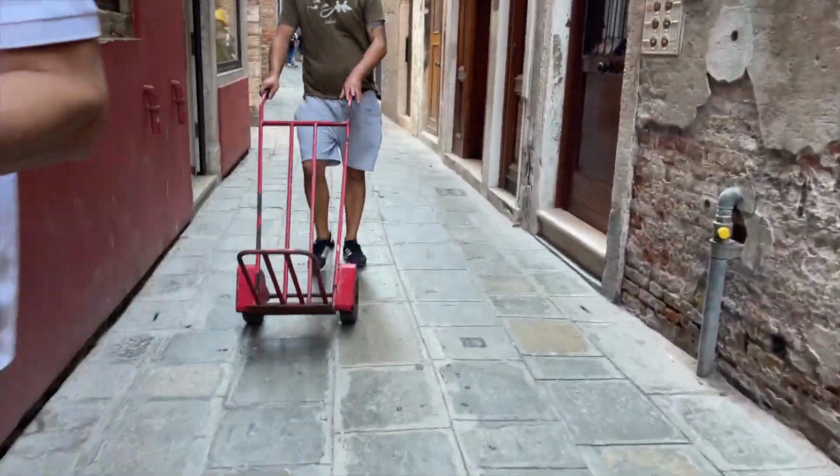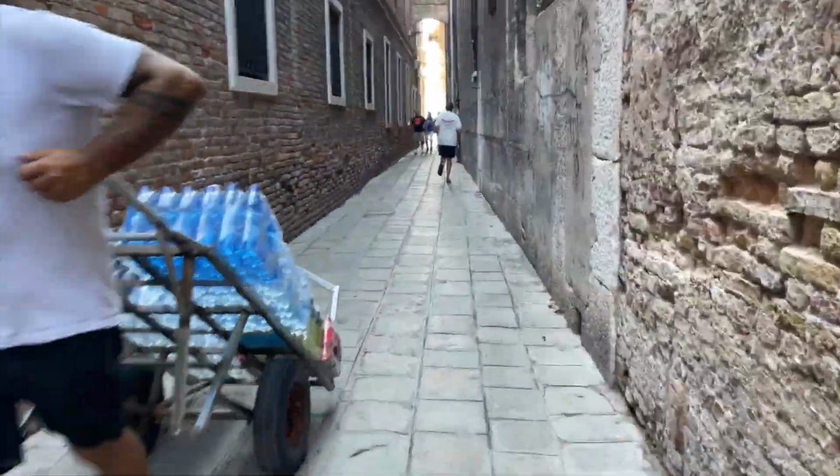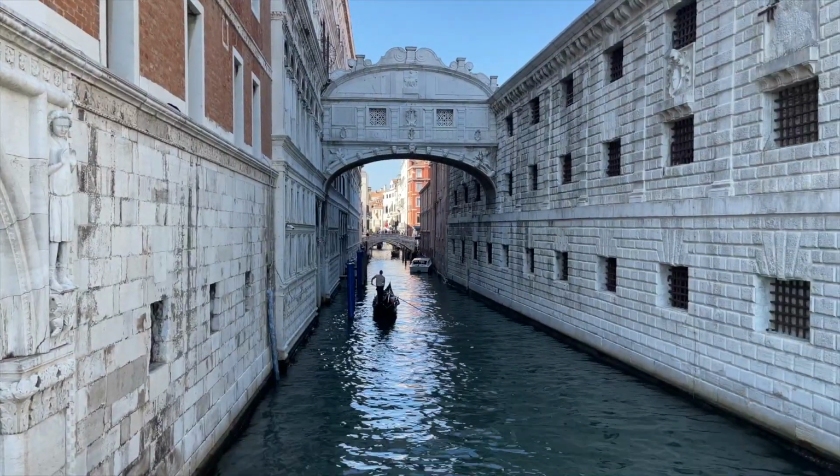You got the regular trolley man there, look, you're not interested in him, but look at these guys with the big trolleys. Look at that, water, you name it. Just round the corner from the bridge's sides. So it is a fascinating place, seeing how they do their day-to-day lives.